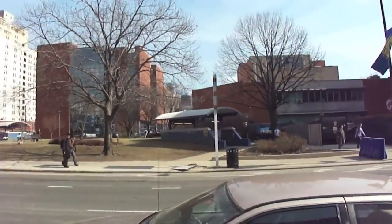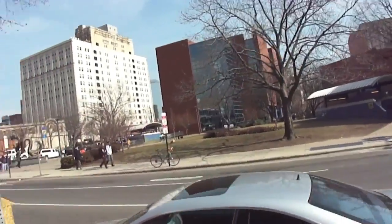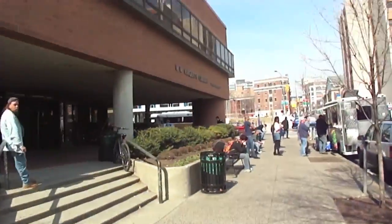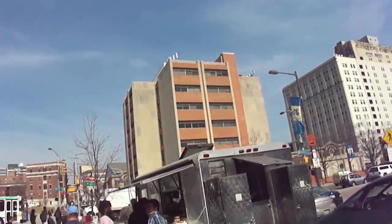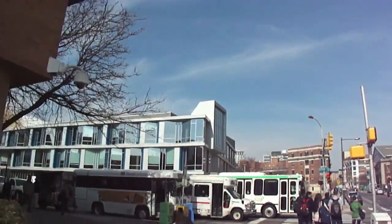That's the academic quad over there with the Korman Center. It's the Pearlstein Building. Over here is Insomnia Cookies, which is always here. So here's the library again. So we're coming up here on Market Street and 33rd. So over here, this is the Recreation Center.